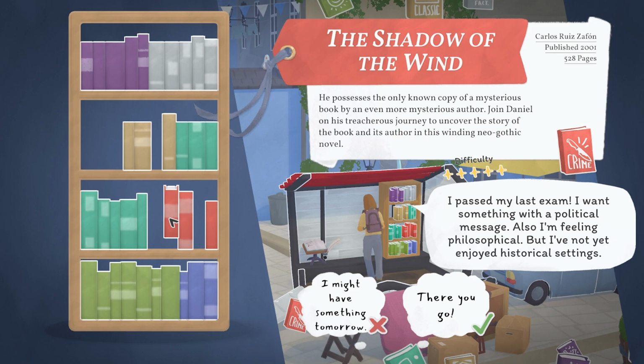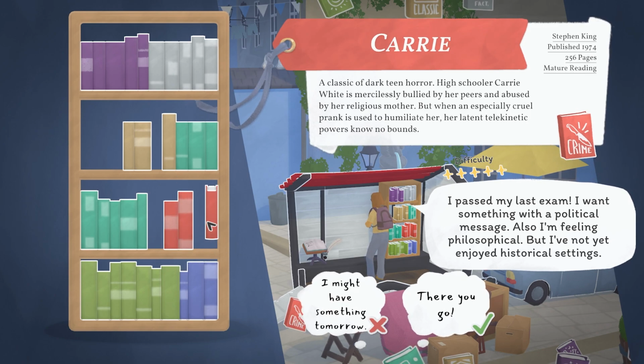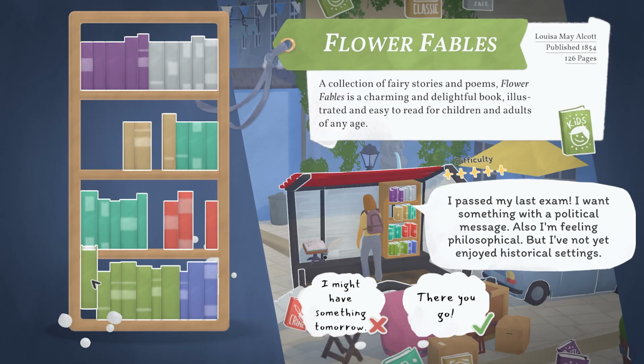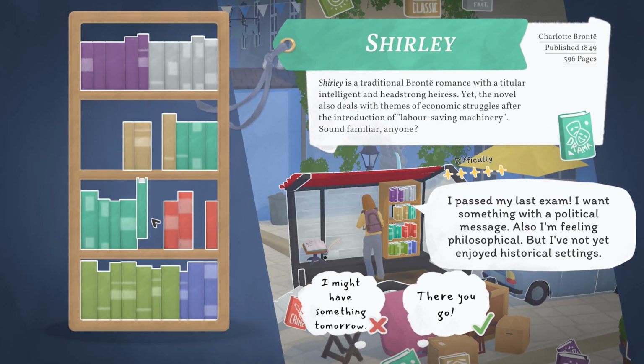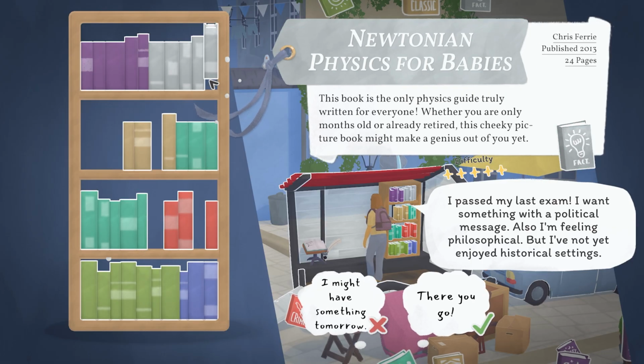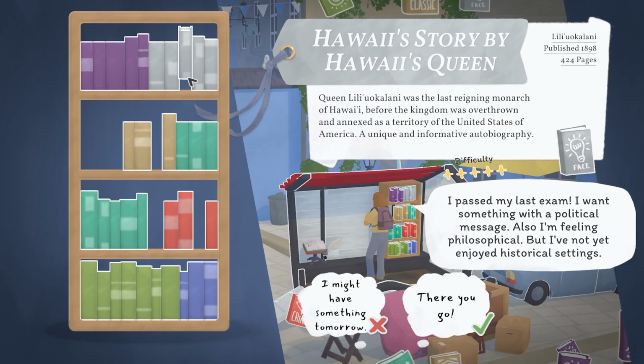The Shadow of the Wind. Good Girl, Bad Blood. Carrie. Whoa, that would be a good one. These are kids' books. Right, this is going to be tough. I reckon we might go for this. Does it have a political message, though? Can you really argue that? Maybe we go with this.